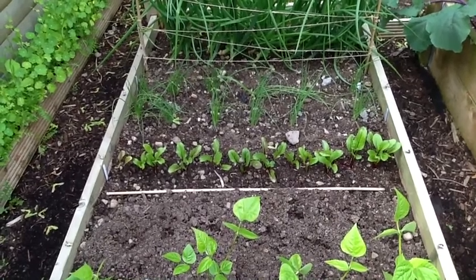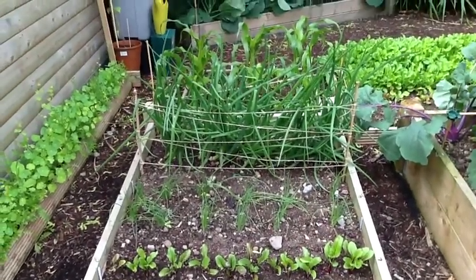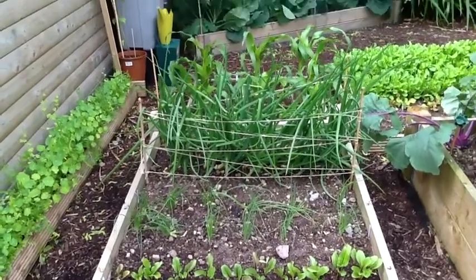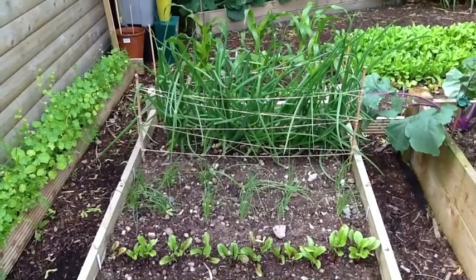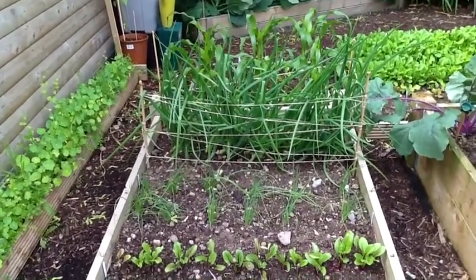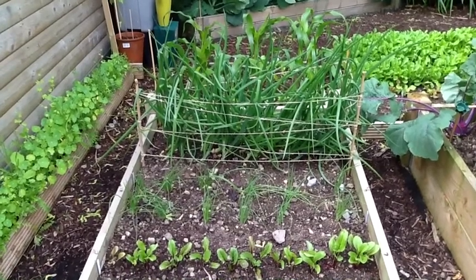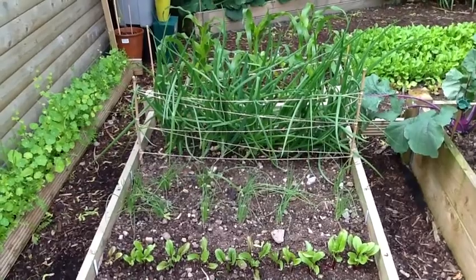Spring onions, which were there from the start, are bulking up, and the onions, as I was explaining in the last update, did get very leggy. They start falling over, so I just put in a couple of canes with some twine on it just to try and hold them up. One is bolted already. I have a feeling they're all going to bolt. Not to worry, we'll leave them and see how they get on. Worst case, I can take them out and put something in that might come on later on.